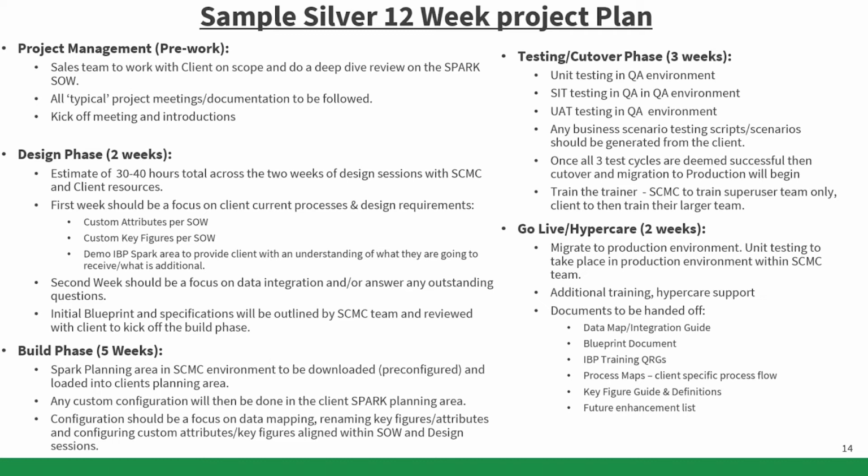And then train the trainer, which I touched on earlier. So then go live hypercare, we would get everybody up and running live, make sure everything looks good once we are live in production, and then kind of hand it off to the team from there and decide, do you want to continue on with additional hypercare? Should we lay out a roadmap of what's next? Again, this is supposed to be your foundation. This isn't we sign off at this point and are done.